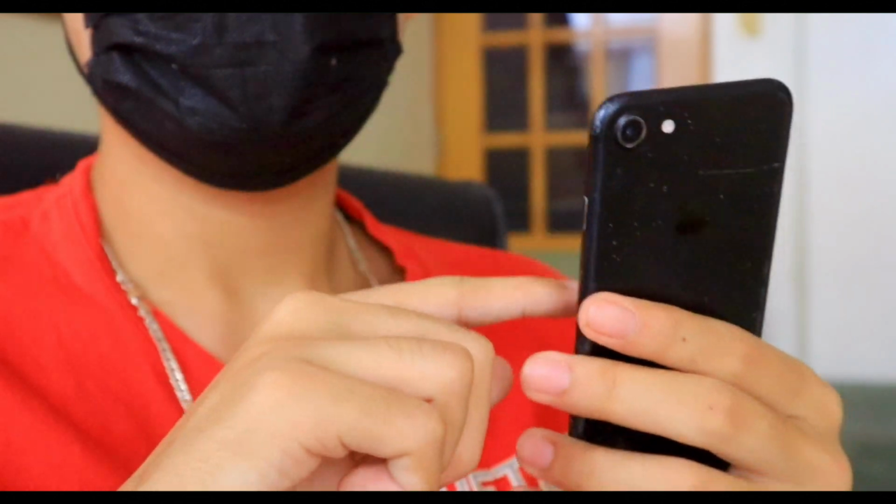Kahit wala pang 30 minutes guys, yung experience ko or yung usage ko with this phone, talagang nag-overheat na siya. Kaya guys, I suggest, if you don't want your phone to explode in no time, make sure pagpahingin nyo yung phone nyo guys. So, ayun.